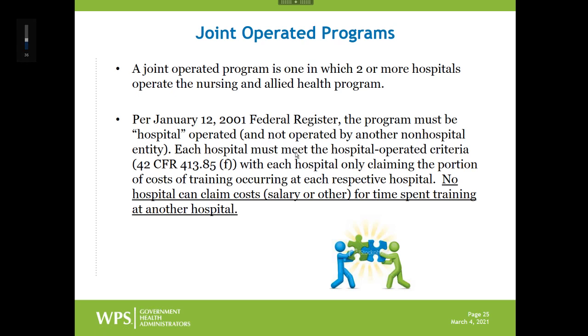Another requirement, or another exception I should say, is with a joint operated program. So as the name implies, you have two or more hospitals jointly operating a nursing allied health program. Now, there was some discussion on this in the January 12th, 2001 Federal Register. We know that the program must be hospital operated and not operated by some other non-hospital entity. We just talked about that.